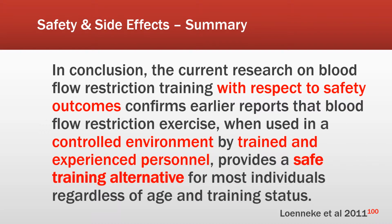Okay, so essentially the summary. Here's a good summary statement by Lenicky, again out of the University of Oklahoma: In conclusion, the current research on blood flow restriction training with respect to safety outcomes confirms early reports that blood flow restriction exercise, when used in a controlled environment by trained personnel, is a safe alternative for most individuals, regardless of age and training.